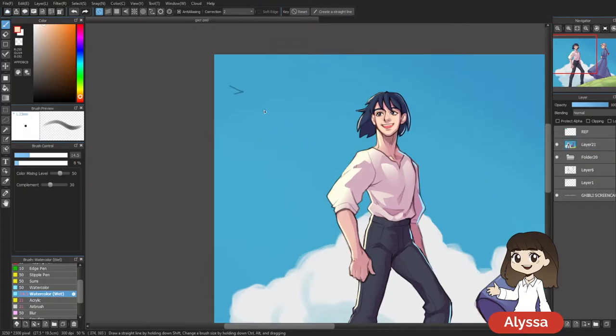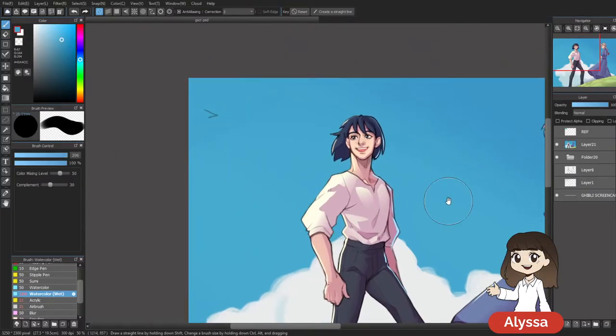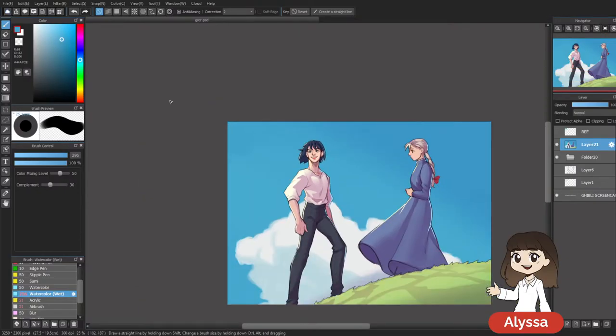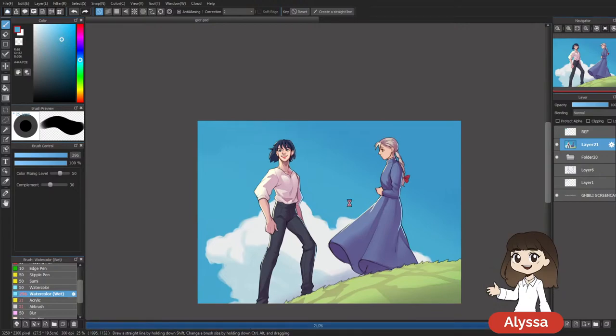And I accidentally put this on this layer. I'm just gonna get rid of that if I can. There we go. Fine, that's fine. But yeah, I'm gonna end it here for today.